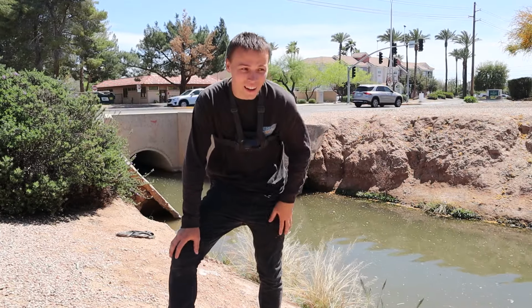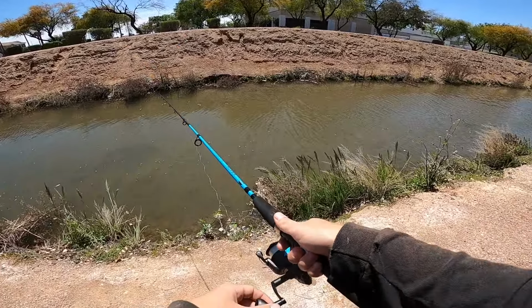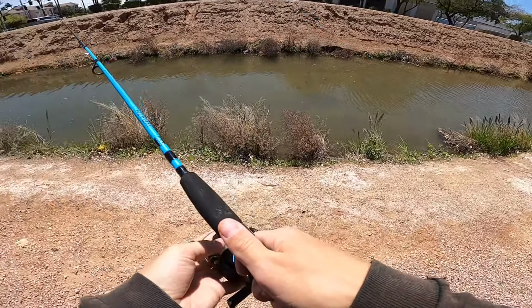All right, guys, there's a little bass sitting right here. I don't know if he would chase something. You know what, we're gonna go from the other side, actually. I don't know if he would chase something like this shad.